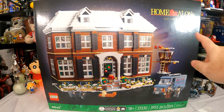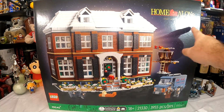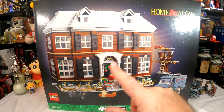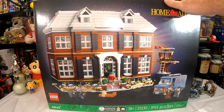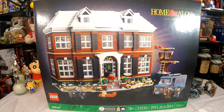LEGO Ideas Kit number 38, overall Kit 21330, Home Alone. 3,955 pieces, which is about 700 pieces more than the Haunted House set we did for Halloween, if you're keeping track. Also quite a bit larger than Santa's Visit. And yeah, that's going to be the last addition to the Winter Village this year.